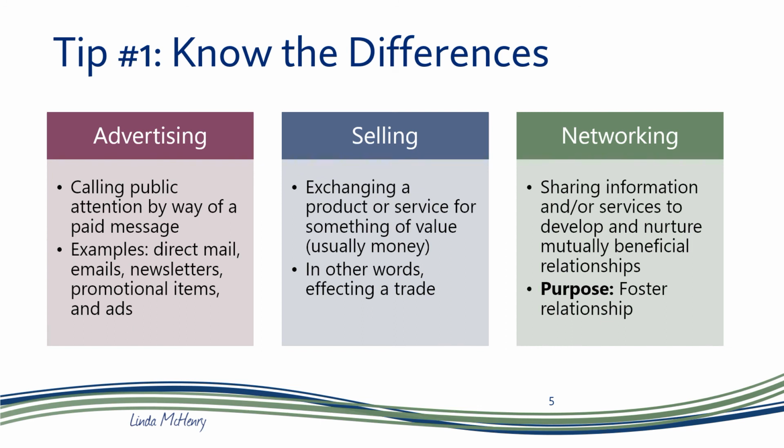Selling is giving up a product or a service in exchange for something of value, usually money. When you sell, you effect trades. For example, you give away a car for $25,000, or you agree to provide consulting services at a rate of $100 an hour, or you offer a book for sale for $12.99.